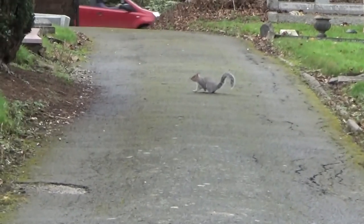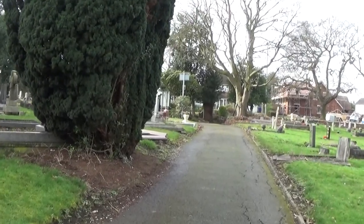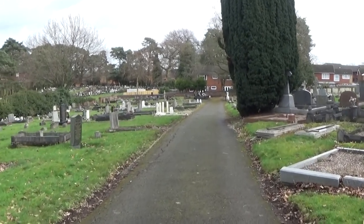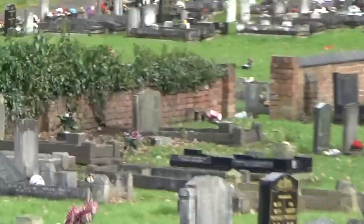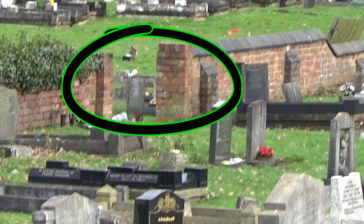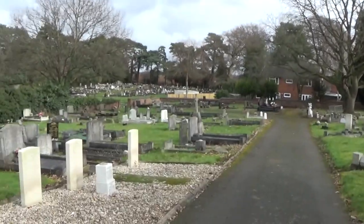We have a squirrel. Oh, he's scared away. Something's really got my curiosity here, guys. If I zoom in there, there is a wall there, right? But it's really complexing.